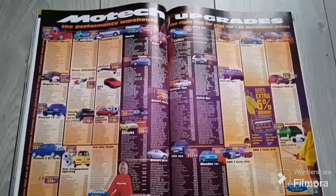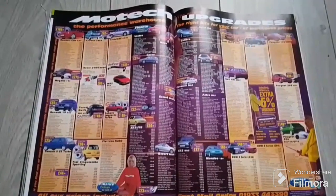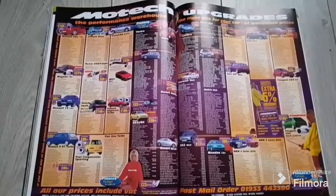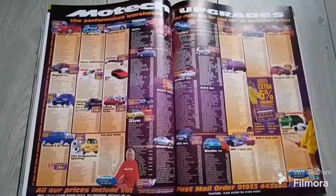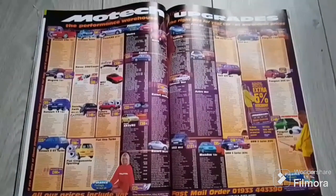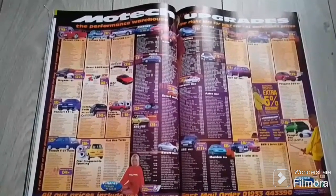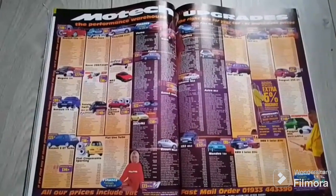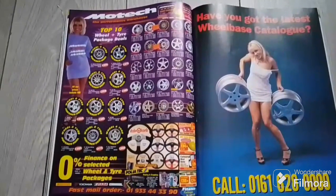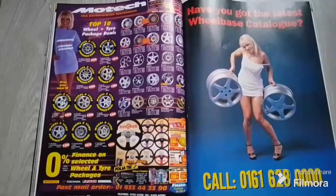And we have an advert again for Motec, this time a double page spread. So you've got a variety of cars from the Clio, 19, Cinquecento, XR2, Mondeo, Golf, 205 GTI. The brakes and exhaust you could get for his car. Then if you've upgraded your brakes and exhaust, maybe you could look at some wheels, again from Motec.